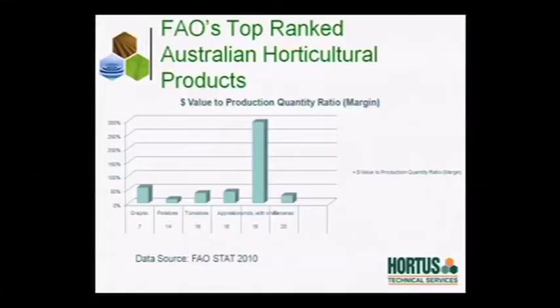A couple of graphs. I'm sure you've had a gut full of graphs, but we will just run through these couple of things that I just pulled out of FAOSTAT. So this is the dollar value to production quantity ratio, which is what I think should be the main thing that you basically look at. It's the margin you're going to make.